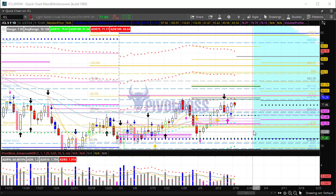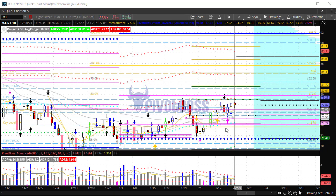From an intraday perspective right now, currently seeing the early pullback be defended here near the previous session's midpoint. That could open things up back towards 78.25, maybe even as high as 78.50.